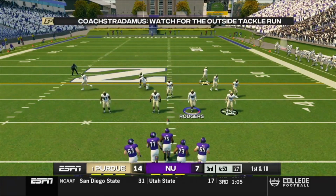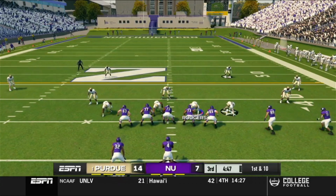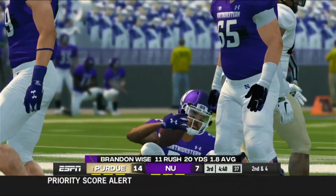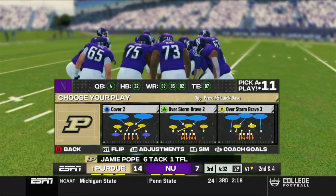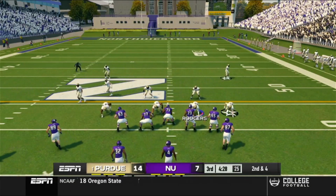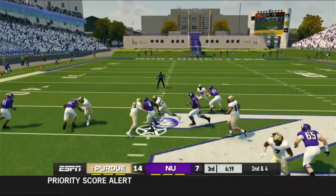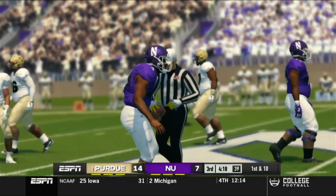From their own 35-yard line, first down. Takes it up the middle for a nice run. That's a gain of 6 on the play. That'll make it 2nd and 4. He might have a chance. He's at midfield. He's tackled at the 49. You talk about a dual threat guy. This guy can hurt you in the air or on the ground.